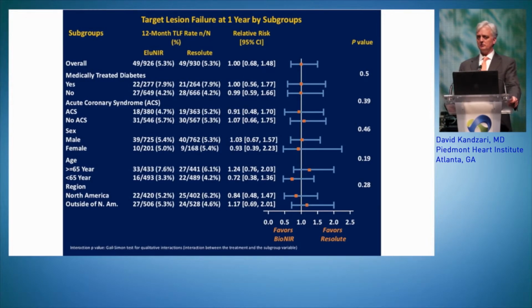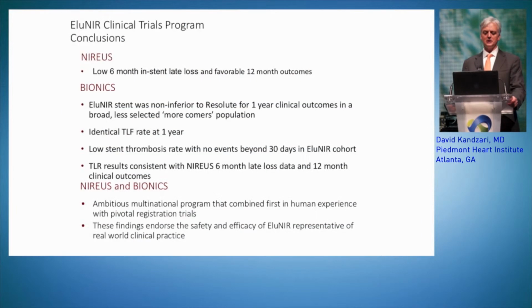Further, among subgroups of topical interest relative to geography of enrollment, relative to age, relative to sex, relative to presentation of an acute coronary syndrome or not, we observed no statistically significant differences between the EluNIR stent and the Resolute stent that would favor one stent type versus another. So in summary, from the NEREUS clinical trials program, there was a very low 6-month late lumen loss in stent and in segment and low binary restenosis rates that translated into very favorable clinical outcomes that have been reported and observed through 12 months follow-up.